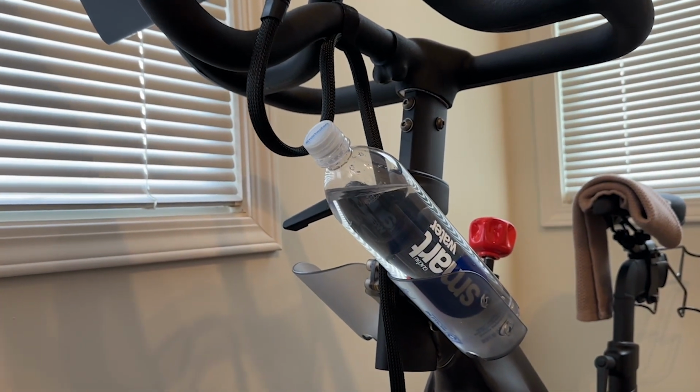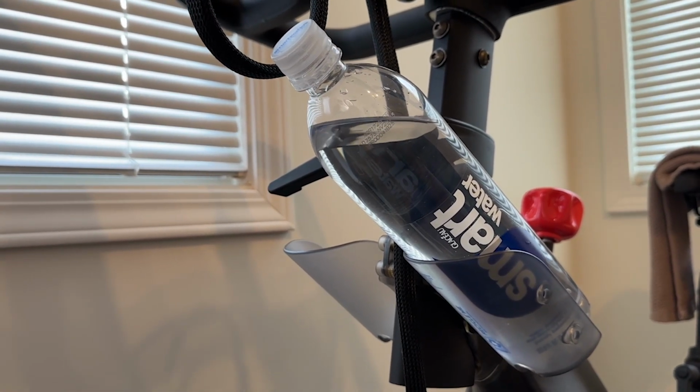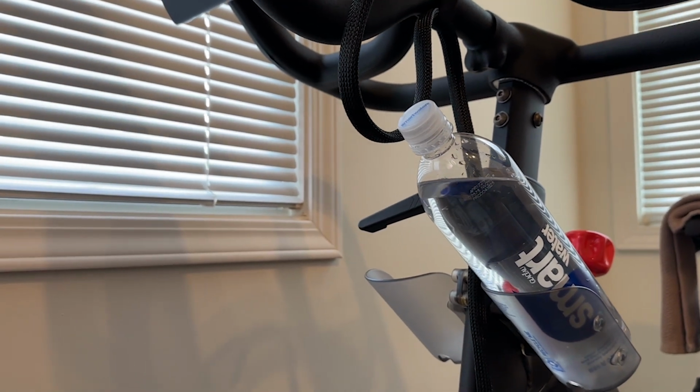I love the shape of this bottle. It fits into cup holders really well in both my car as well as on my indoor stationary bike. So I really like that. It's just a very convenient bottle shape.